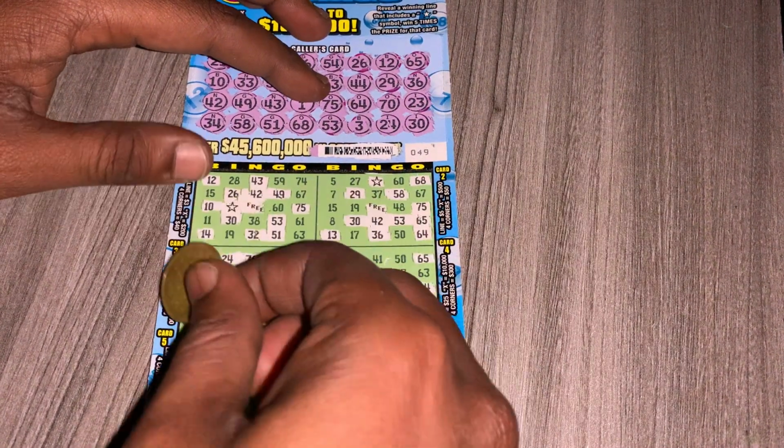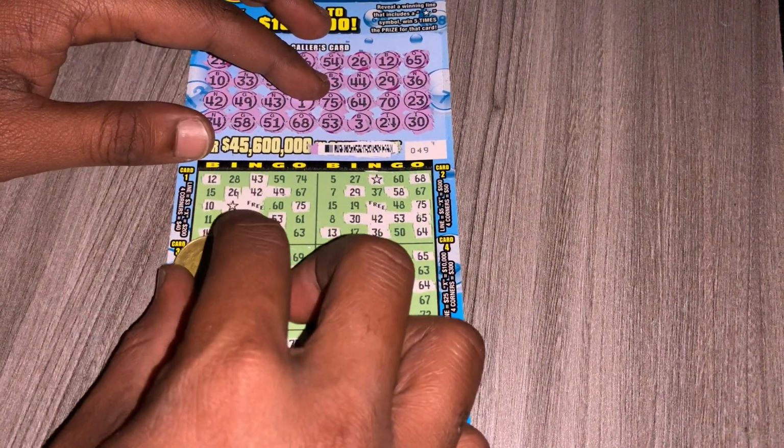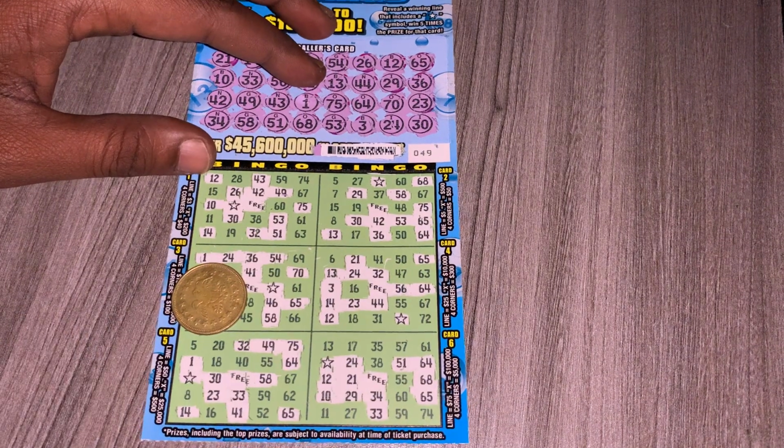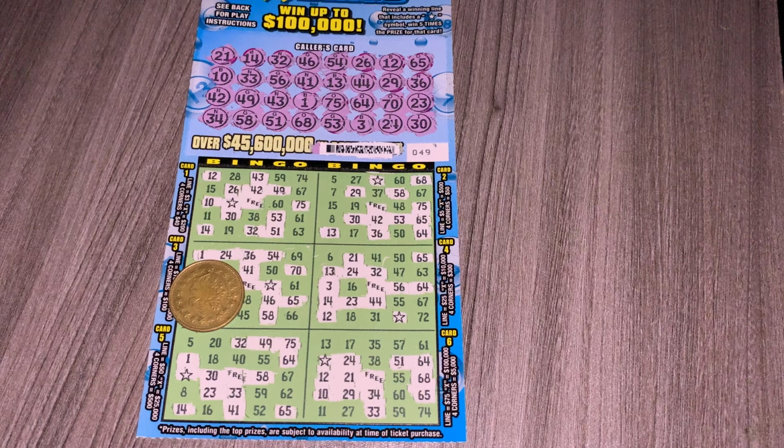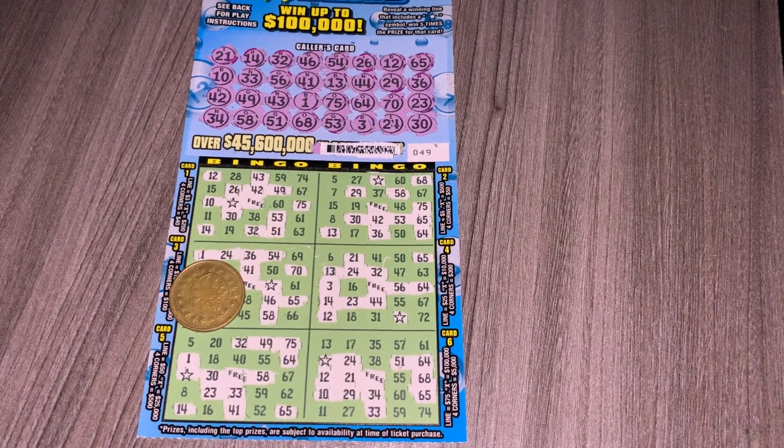But it's all good, you know? At least I won something back, because half the time you don't win nothing back on these tickets. So I'm glad that I won something back.